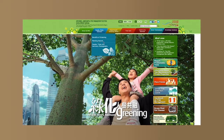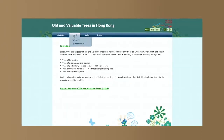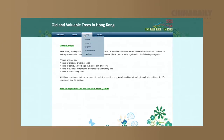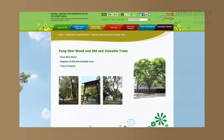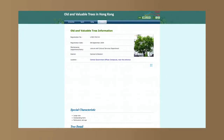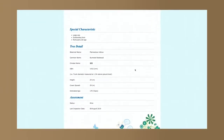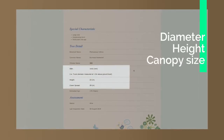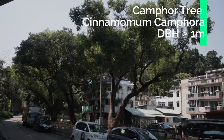Greening.gov.hk was set up a decade ago with an aim to plant more and preserve the trees around the city. You can search by government department to see who manages the tree or various other criteria like location, species, tree number, etc. But today we're looking at a very special category, Old and Valuable Trees, OVT. Specifically, the three criteria that determine if the tree makes the cut to be classified as a giant: diameter, height, and canopy size. So, right behind us are a few camphor trees that are classified in the registry as being of size, specifically diameter, which we'll get back to.